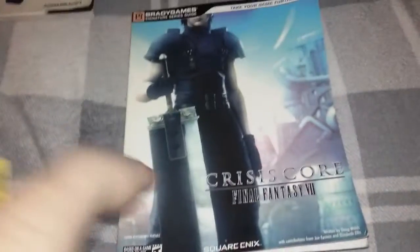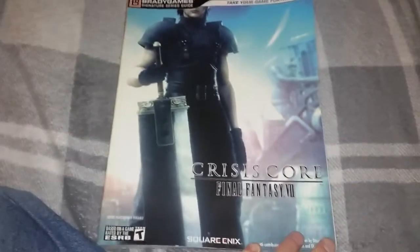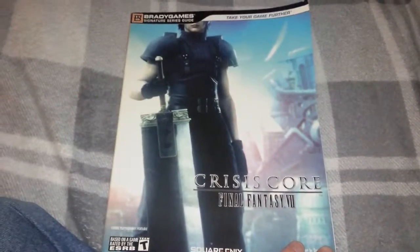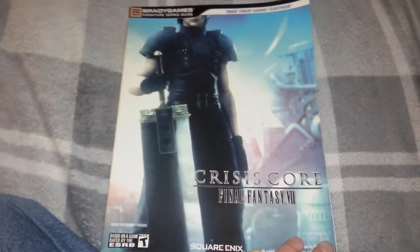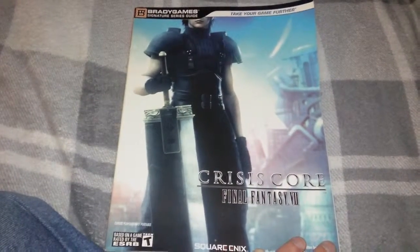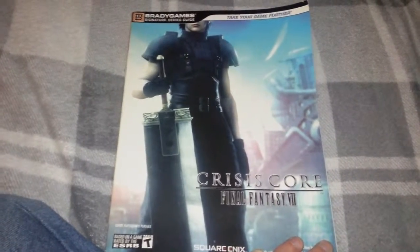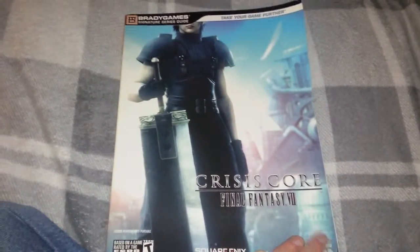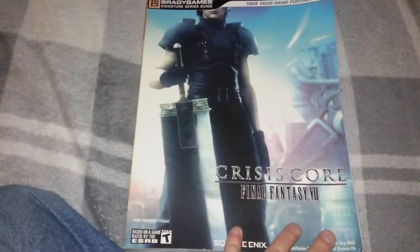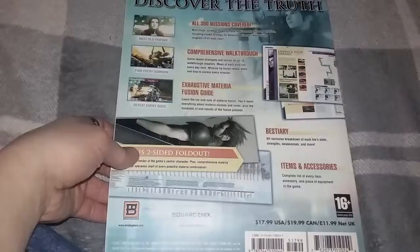Next up, one of the more recent ones I picked up, Final Fantasy VII Crisis Core Strategy Guide. Now this one I picked up a few years back, actually, from a former retro game store that used to be around here. Unfortunately it closed its doors sometime last year. But I picked this up there, found it at a pretty good price range. I was surprised. And even though it's been a little while, for the most part, it's still in really good shape overall.